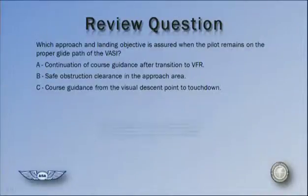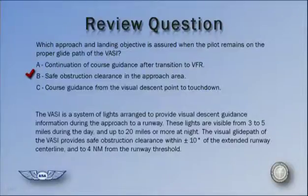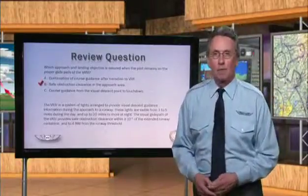Your answer is B. The VASI is a system of lights arranged to provide visual descent guidance information during the approach to a runway. These lights are visible from 3 to 5 miles during the day and up to 20 miles or more at night. The visual glide path of the VASI provides safe obstruction clearance within plus or minus 10 degrees of the extended runway center line and to 4 nautical miles from the runway threshold.